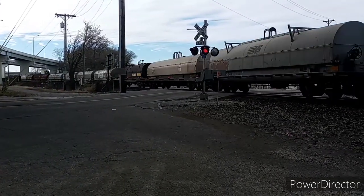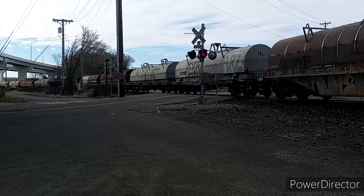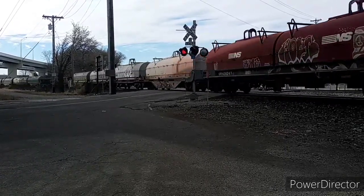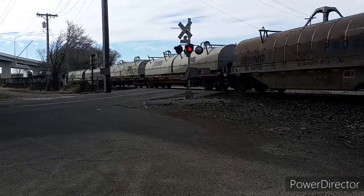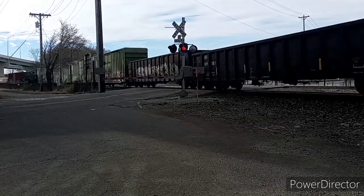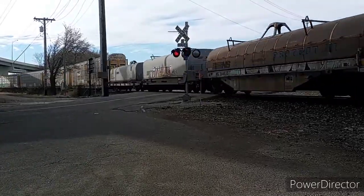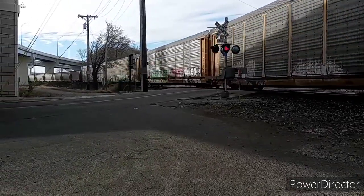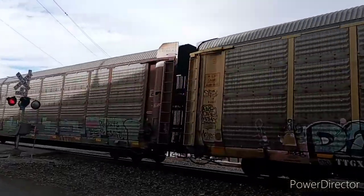A big cut of coil chute cars start off this train, but we're going to go ahead and speed him up because he was fairly long. There's even a cut of auto racks mixed in on this manifest train. And check out this last auto rack here. The doors are open on it.